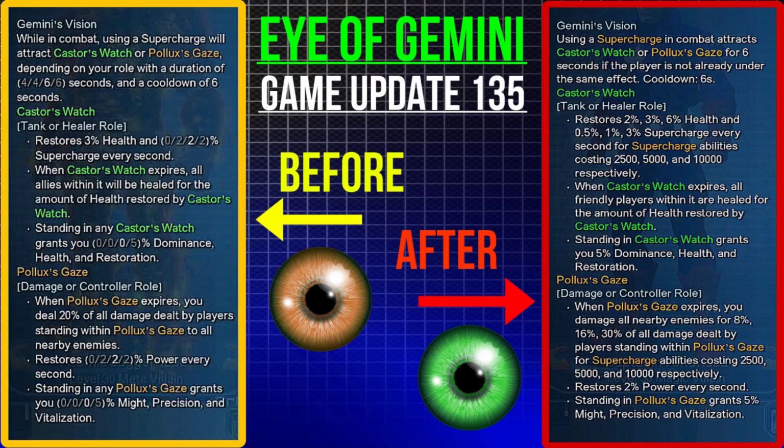If you don't understand this, let me explain it further. It would be 0.5% for 2.5k supercharge used. So if you use Pheromone Bloom, for example, you only get 0.5% supercharge regen. Then 1% for 5k. For example, Electric Circuit Breaker is a 5k supercharge ability. So use Electric Circuit Breaker, and you're going to get 1% supercharge regen for every second. And if you use a 10k supercharge, you're going to get 3% supercharge for every second.